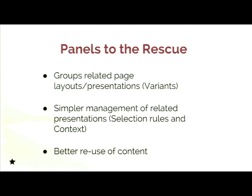So one of the ways we addressed all those requirements, we use a system called Panels. A lot of you are probably familiar with Drupal. It is a very intimidating system at first, but once you get through the training, it's a very powerful and flexible framework.